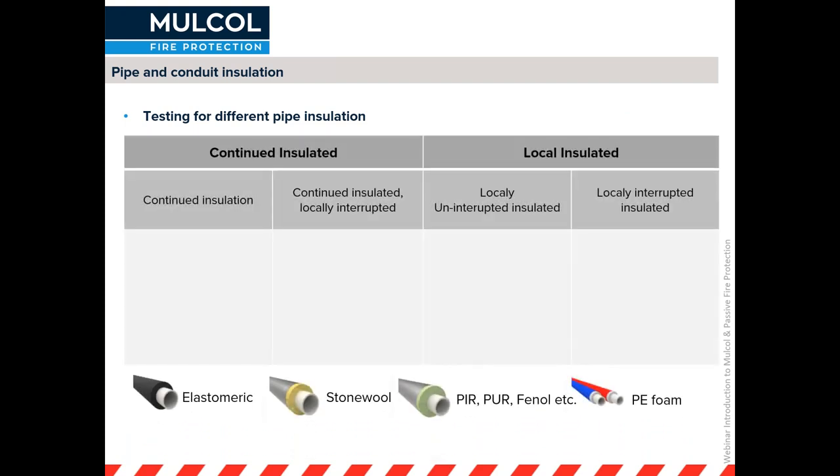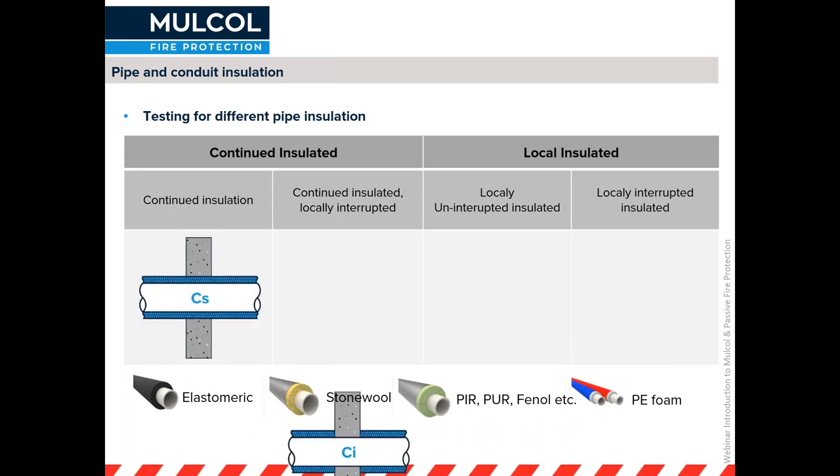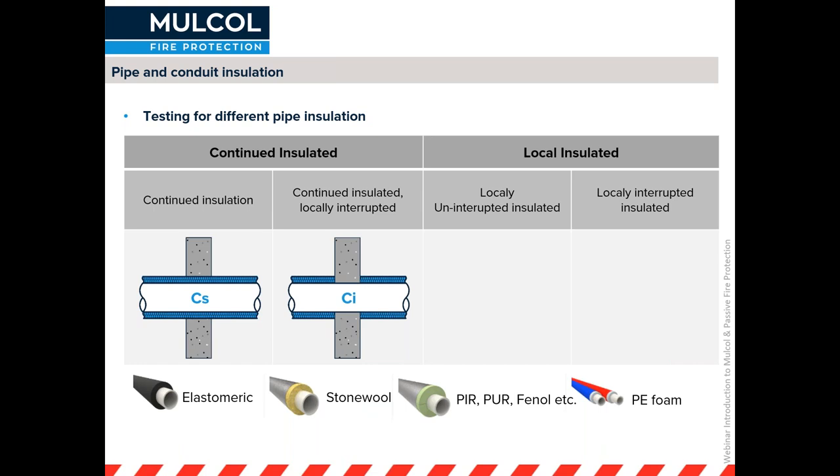Now, with pipes, you might often have insulation around your pipe. This can be either a non-combustible insulation, like a stone wool, but often it is a combustible insulation because it's better for thermal values, like an elastomeric or a PUR foam or a PE foam. When it is continuously insulated, meaning over the full length of the pipe, it's often there to keep the heat or the cold in the pipe, or to prevent any condensation happening around the pipe. So the M&E people will not be very happy if you remove this insulation from your pipes.